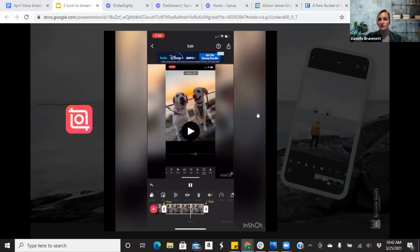So I think this tool is great, especially with how prominent video content is right now. Everything that I'm seeing, every marketing expert that I am following just keeps reiterating video content is the way to go right now. What have we got going here? Can you add voiceover? I do believe you can. Yeah. So there's just a ton that you can do here.